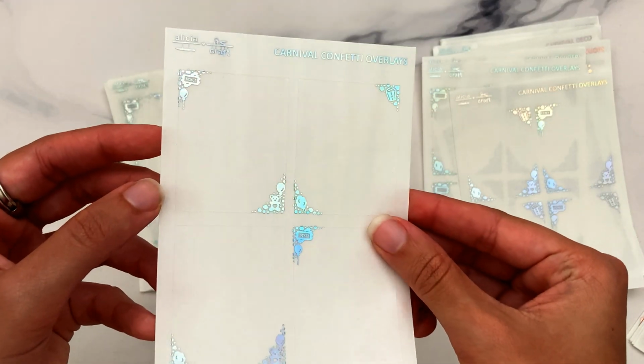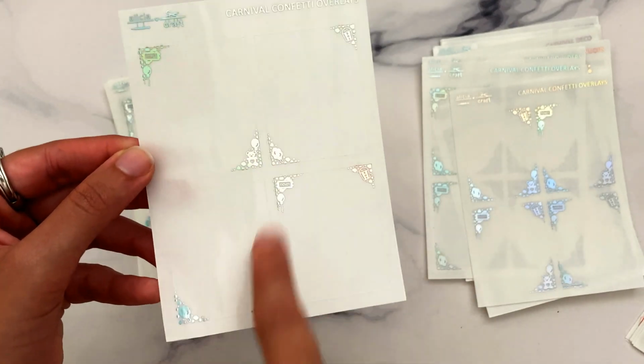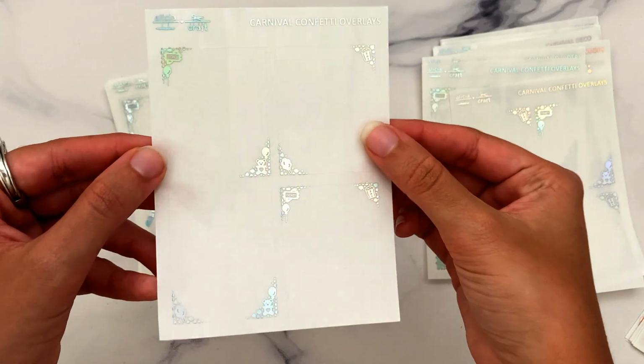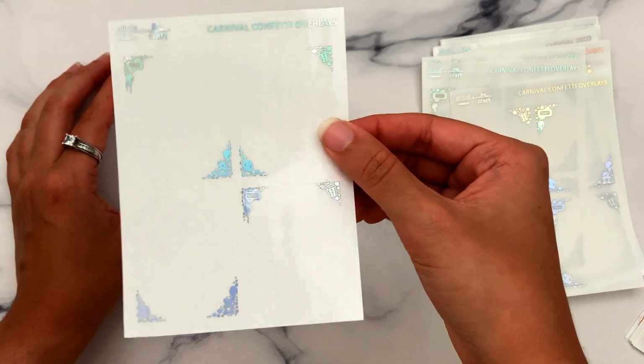This is the small size. And then we have these 2 corners missing, these 2, and then the top 2 and the bottom 2, because these 2 boxes work really well over different types of fashion girl boxes, depending on how they are arranged.